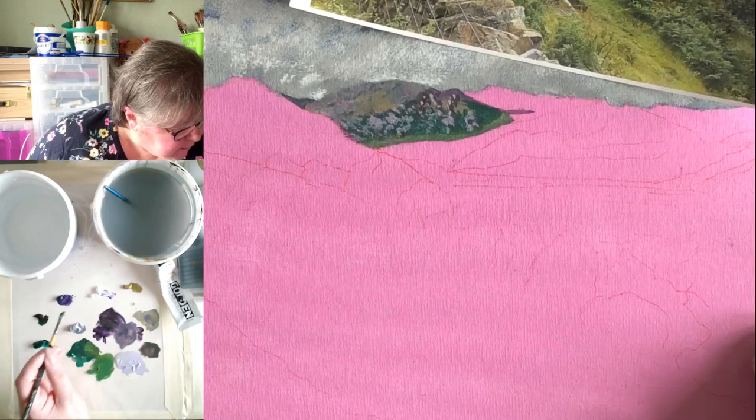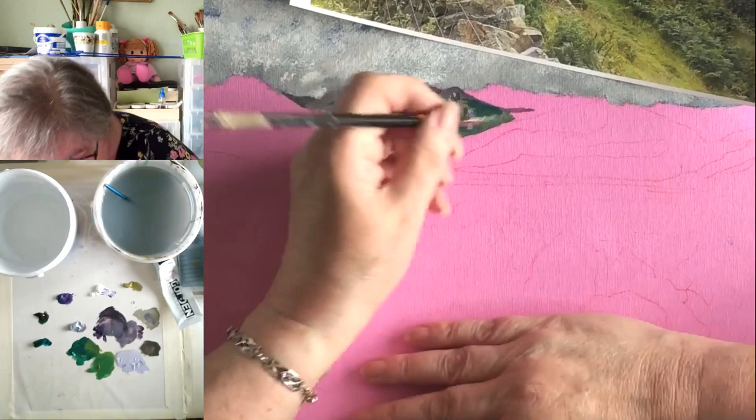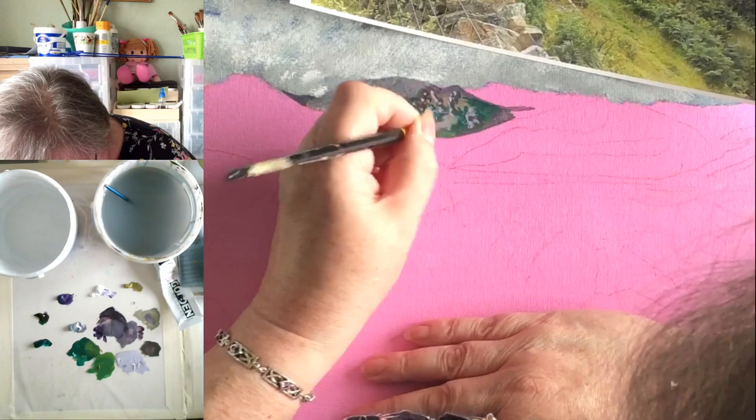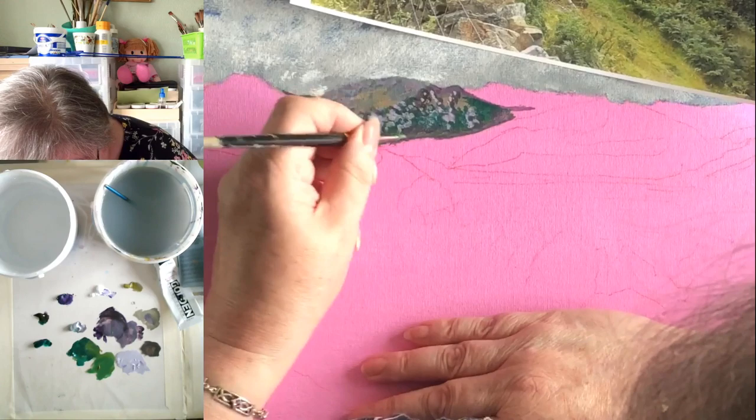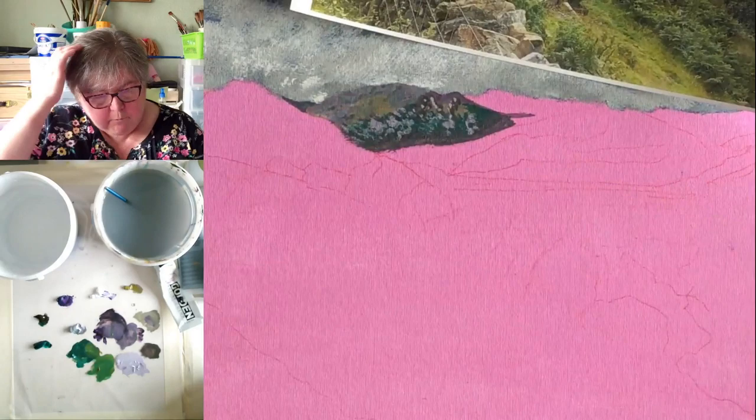Everything's drying up today. Yesterday, nothing would dry because it was so humid. And today, everything, that's fine. That's a good colour. So I'm just going to go over this with this purple hue. And again, I'm trying not to make it exact. That's fine. I'm getting a bit of the pink coming through, and I like that a lot.